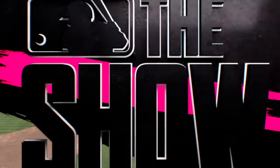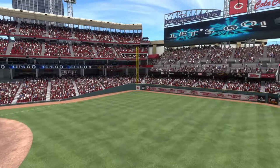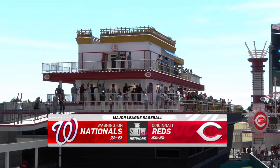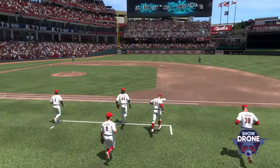Manager here at Great American Ballpark in Cincinnati, home of the Reds since 2003. We've got a perfect day for baseball. It's the Washington Nationals going up against the Cincinnati Reds. First pitch coming your way next.